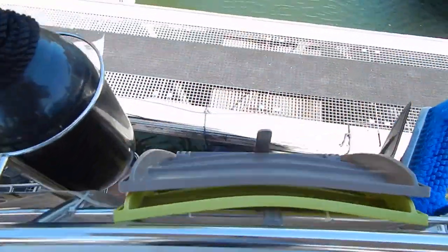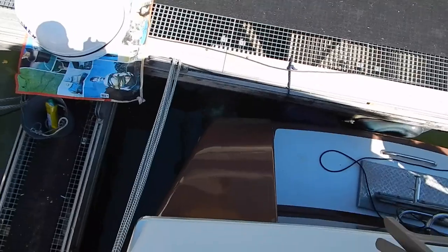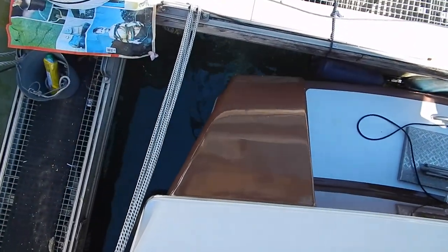Hydraulic struts on the engine traps. That's a nice touch. Let's see how we're doing out here. Let's zoom in on that. There's no smoke.